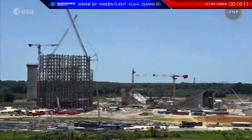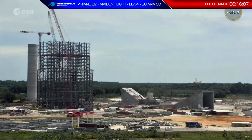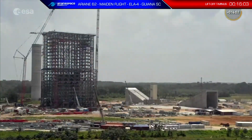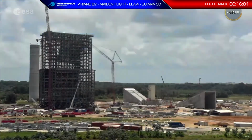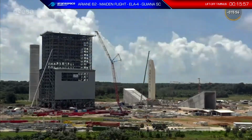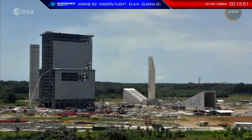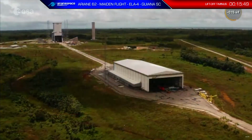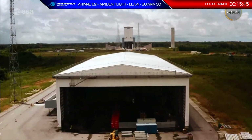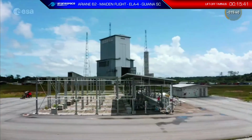And on the left side of the movie here, you see the water tower that is used to damp the noise at liftoff. And on the right side, you see the exhaust flame ducts for the boosters. Huge concrete structures, actually. That's where all the flames of the fire come out. This here is the assembly building for the 2 stages. Now we do that in horizontal integration, which reduces the cost.